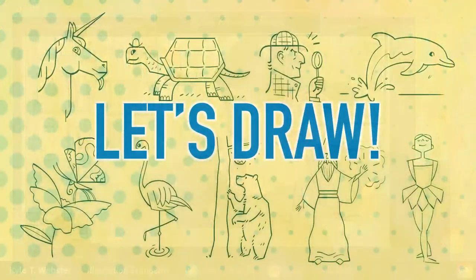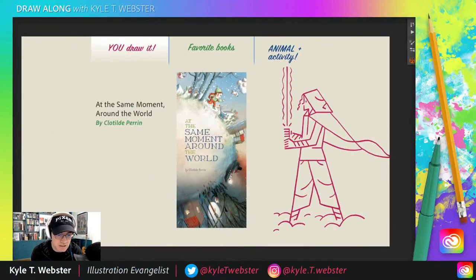Now, the author of this book is Clotilde Perrin. I hope I'm saying that right. Perrin looks like a French name, P-E-R-R-I-N, Clotilde Perrin, and she has done just a lovely, lovely job with this drawing book, and I just love it, I love it. Haven't seen any other work by her. I assume she's probably done some other illustrated books as well, but there it is for you.